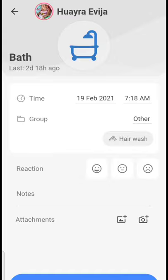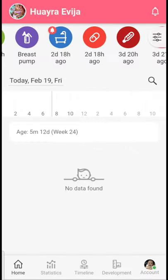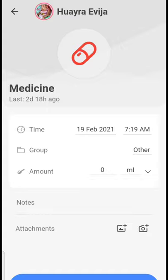Ang reaction ba ni baby is happy, or wala lang, or sad, or crying, then if you washed the hair, okay? Next is medicine. We have this activity because she had a flu, runny nose, and cold.